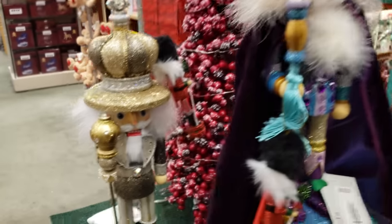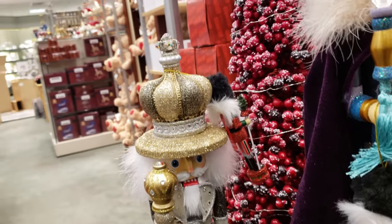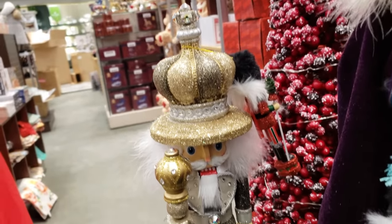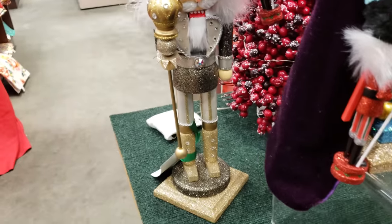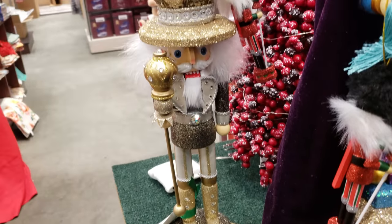And then this one too I like. But I saw something similar to that at HomeGoods, but you know, for a lot cheaper. But I just like how it's sparkly and stuff. This one's going to be $200. That's a lot of money.